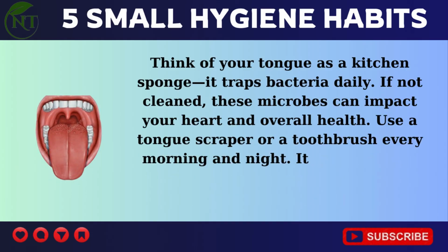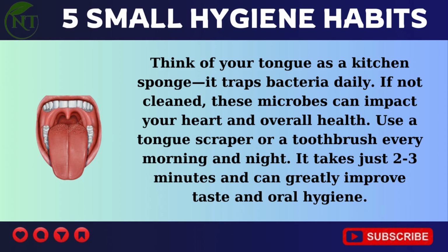Think of your tongue as a kitchen sponge. It traps bacteria daily. If not cleaned, these microbes can impact your heart and overall health. Use a tongue scraper or a toothbrush every morning and night. It takes just 2 to 3 minutes and can greatly improve taste and oral hygiene.